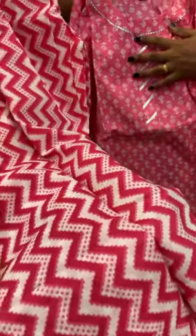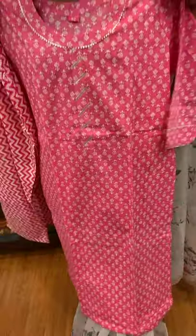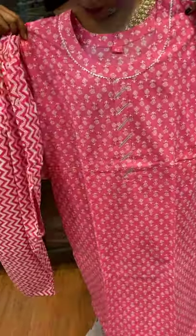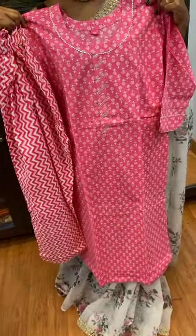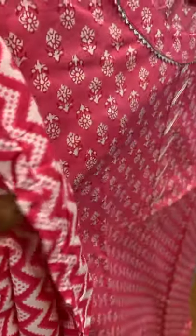So this is your kurti and that's your pant. Pant is like this. This is the first one. This is L and XL. So L people can also buy, XL also can buy. A little slight adjustment is needed. That's it. So yes, this is L and XL. This goes pretty well for L size and XL size. Price is only 1200.